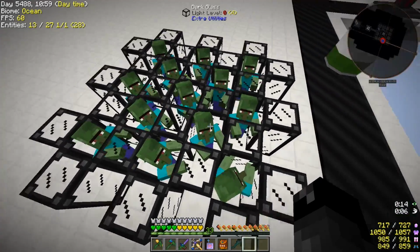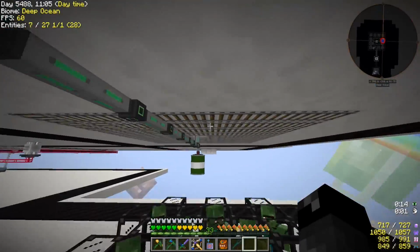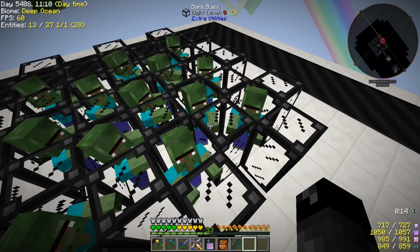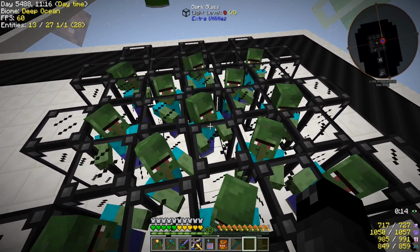All right, guys, so I've captured a few zombie villagers here. We soul vialed them. I moved them down underneath our spawner, and I just have them separated with some dark glass. It could be cobblestone or whatever. I just used the dark glass. But anyway, you can see they're all ready to go here.